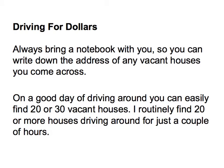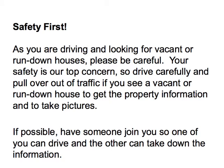Always bring a notebook with you so you can write down the address of any vacant houses that you come across and of course any phone numbers that you're able to get. On a good day of driving around, you can easily find 20 or 30 vacant houses. And typically that can be done in just a couple of hours. I routinely find 20 or more houses driving around for just a couple of hours.